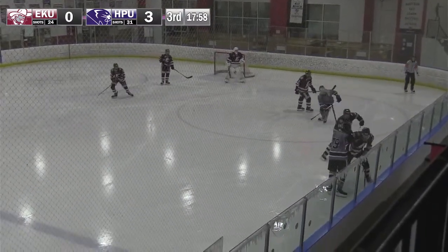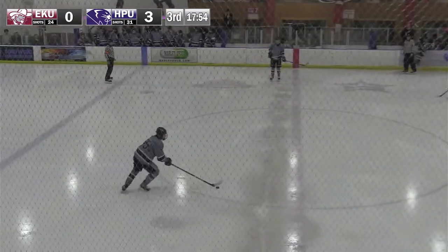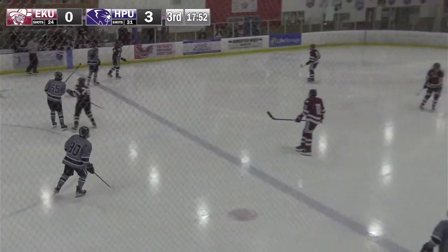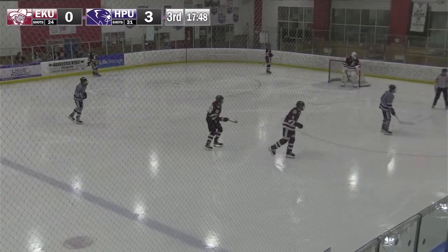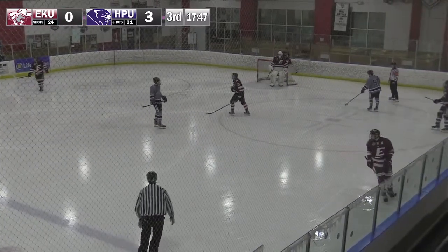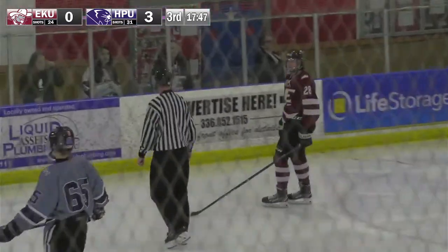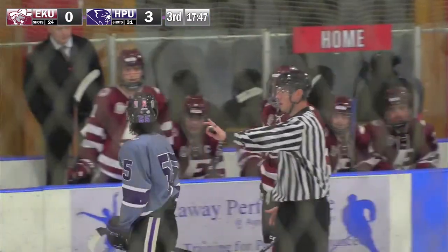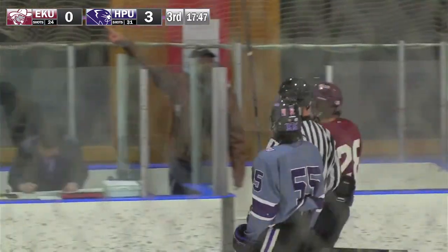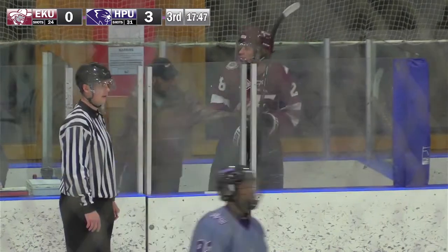And a little bit of a scramble. They're throwing bodies instead of the puck here. They're trying to tangle up on each other. Refs have been letting them play a little bit so far. Oh, and a very hard hit by Nico on what looked to be Fedorov. It looks like he's going to go to the box for that one. Yes, he is. So a 5-on-4 power play coming for the High Point Panthers.